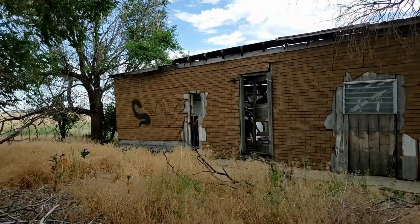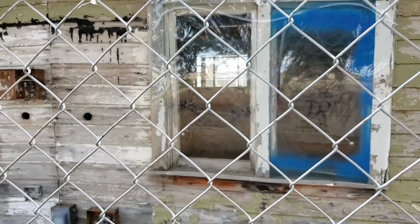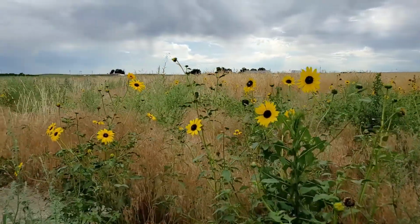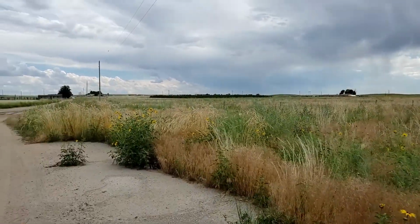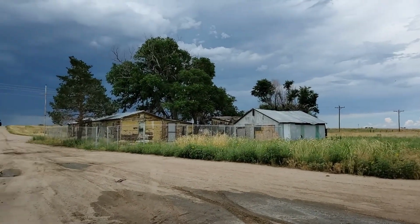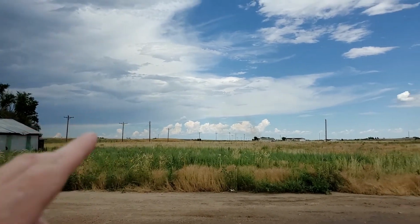So I'm bummed it's fenced over on this side, but at the same time I understand something that they definitely want to preserve. I do like these flowers against the field. That's certainly pretty. Again, I am definitely bummed about these fences, but this has been a great trip.